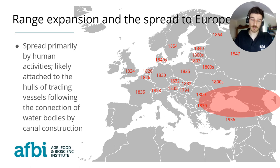But fortunately for the zebra mussel, and unfortunately for everybody else, the increasing popularity of recreational water sports allowed them to be transported to high alpine lakes, attached to the hull of boats, which are being transported on trailers pulled by cars and things like that. And they colonized the high alpine lakes in Switzerland around the 1960s. The same vector is likely responsible for the spread to southern European countries as well, such as Italy in the late 60s, early 70s, Greece and Croatia in the 1980s, Slovenia in the 1990s, Spain in 2001, and actually only very recently into Portugal in 2019.